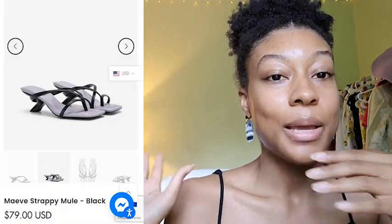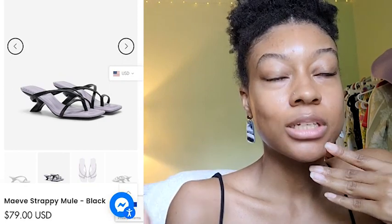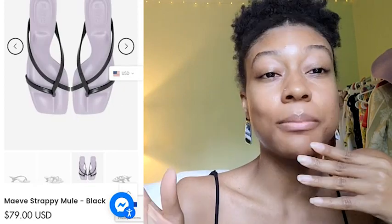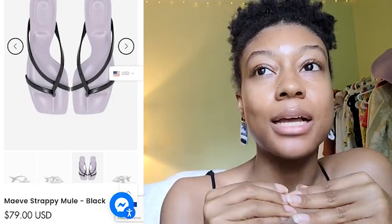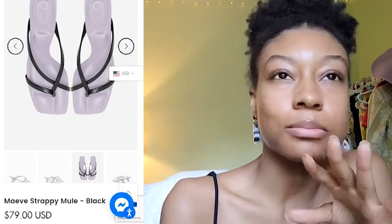So the last shoe I'm going to review for JW Pay is these Maeve Strappy Mules, I think they're called. For me, I only like the black. I think I like the black the best. Again, I'd have to try them on, because some of the other colors might work, but if I was ordering online, I'd probably get the black. It's a standard color, you know.